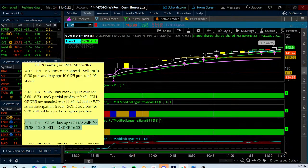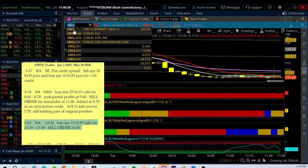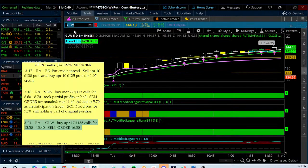Trading at 192.83 with support at 187.16. About $5.50 to the downside on take two. Right there. The circle moving sideways. And again, with long GLW moving up a little bit. NBIS sitting right at 114.85, right on the support level, right on the 8.